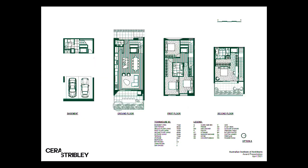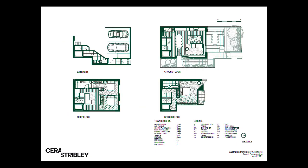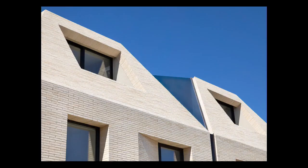These are some of the individual floor plates. As you can see, the basement feeds directly in. There's multiple bedrooms upstairs, and then a large master suite at the top with a private terrace. These are the townhouses that face Cotham Road, with this unique feature, which is the roof form. So these are some completed photos.